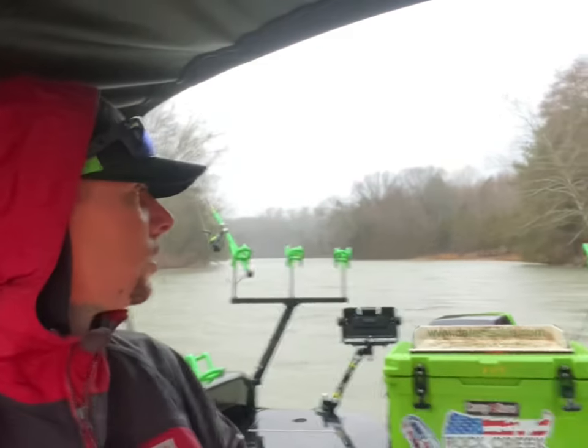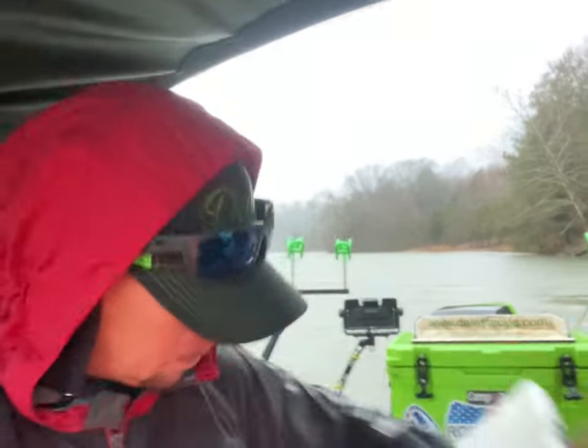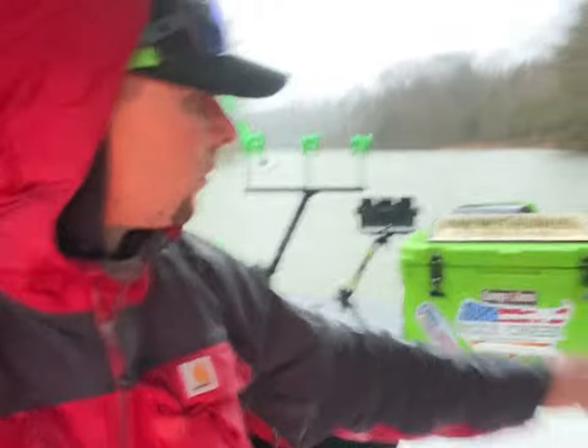But we're out here trying to catch skipjack. We've done got about 70 of them. It's been a tough day. Got a few in there. That cooler's slack full already. But catching skipjack in the rain in February. Water temp in the discharge up here is 54 degrees. Main water temp's like 47, so it's 7 degrees warmer up here.